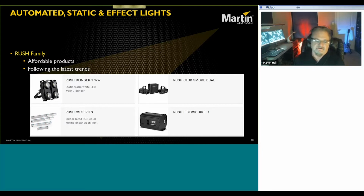Now, the deal behind the fiber optic, Fiber Source One, is essentially you take fiber optics and you stick in the front of it, and then it will illuminate those fiber optics. So if you have like a fiber optic curtain, or you have some fiber optic treatment in your set pieces, your set design and so forth, this is what this product is for. So you essentially take fiber optic, you stick in the end of it, and then it will change color and so forth.